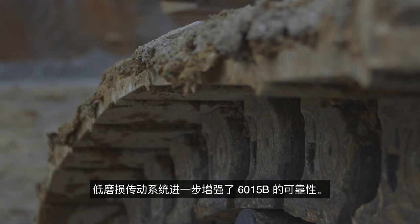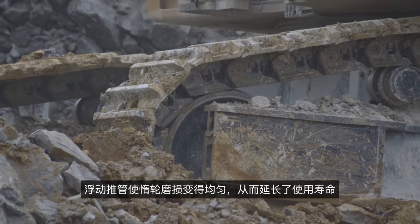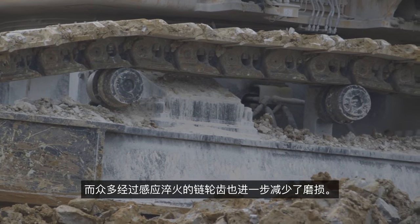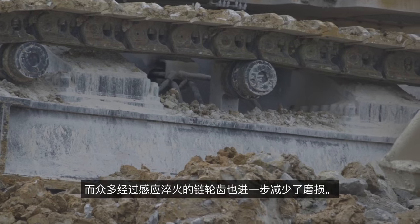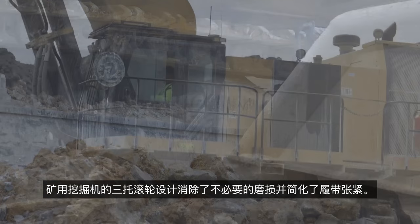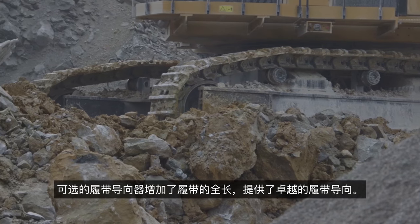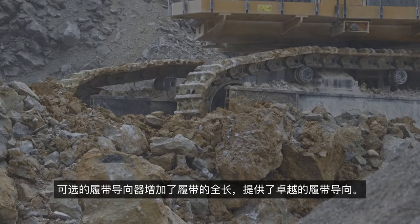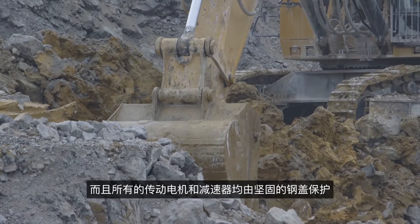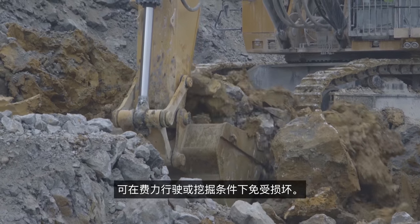A low wear drive system further contributes to the 6015B's reliability. Floating push tubes ensure even idler wear for longer life, and a number of induction hardened sprocket teeth reduce wear even further. The shovel's three-carrier roller design eliminates unnecessary wear and simplifies track tensioning. The optional track guides extend the full length of the crawlers, providing exceptional track guidance. And all travel motors and gearboxes are protected by robust steel covers to protect them from damage in punishing travel or digging conditions.